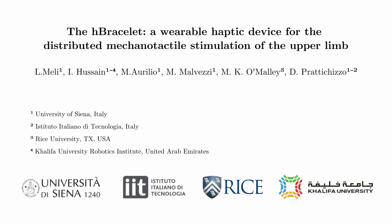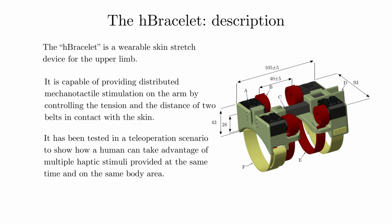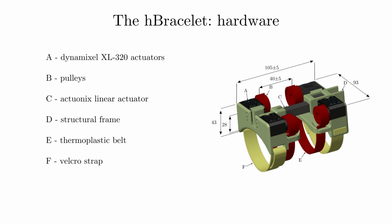We propose a novel wearable skin stretch device for the upper limb called hBracelet. It consists of two main parts coupled with a linear actuator. The device is capable of providing distributed mechanotactile stimulation on the arm by controlling the tension and the distance of the two belts in contact with the skin.